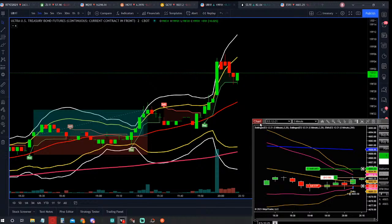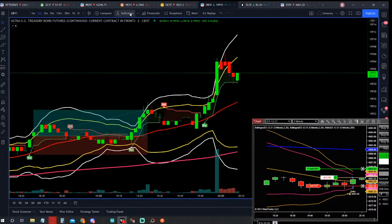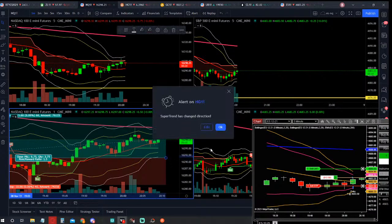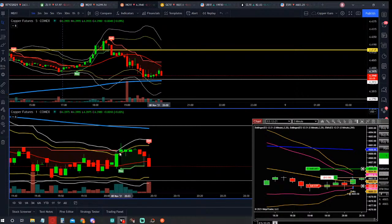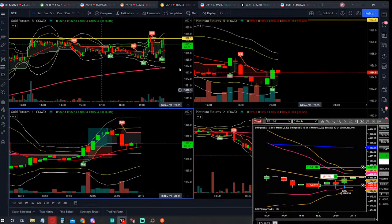Everything's kind of sideways right now. Looking for a little bit of move upwards here. NASDAQ showing a little strength. Copper had nothing after that buy signal. And I wouldn't have taken this buy signal here because it broke the third band, which is a good indication of a pullback. This is even a small pullback. Gold sideways.